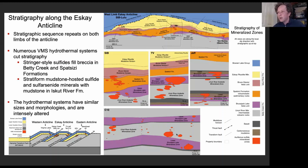And then moving to C10, by using the historic drill core, the re-logging that I did this summer, and the geochemical sampling and data that I collected this summer, I was able to show that, again, we have these similar dacitic units also associated with thin layers of basalt at C10 that are identical to what we see at Jeff and TV. So again, we're dealing with the same stratigraphic position further to the south at TV and Jeff, which is going to show that the Eskay anticline has a lot more prospectivity on it than just looking for the contact mudstone at Eskay Creek. And we're also able to show that a handful of drill holes and historic surface sampling is really delineating these anticlines, which were previously unmapped.